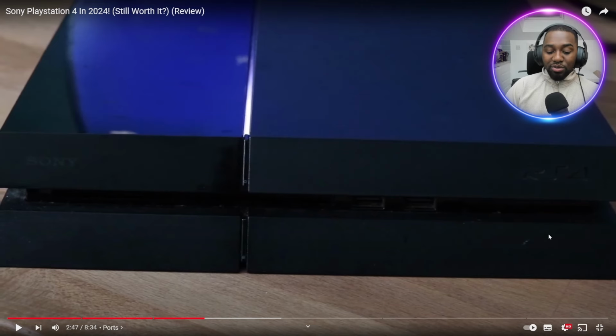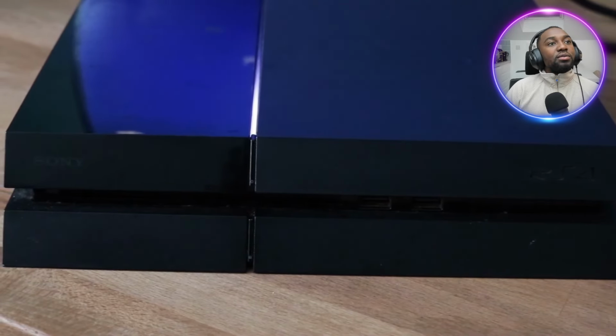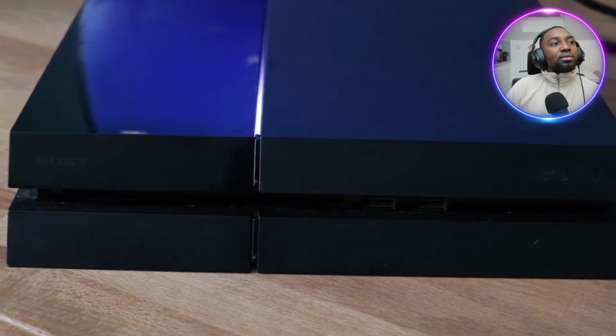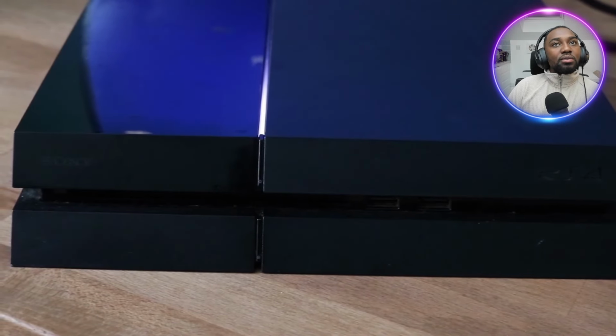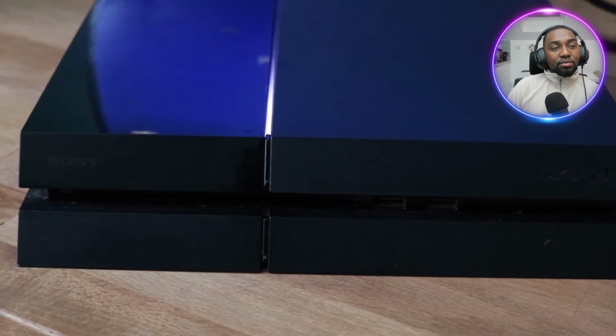But let's continue. There's another interesting thing going on here because I personally did like the controller, but it was a very interesting choice from Sony. Just like many other console makers at the time, they did throw in kind of a gimmick for this particular console.